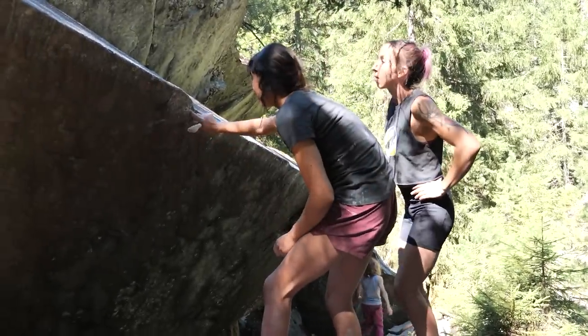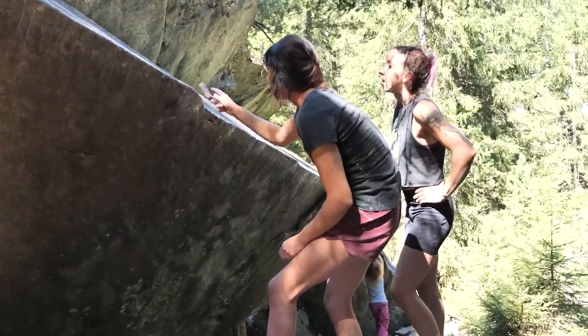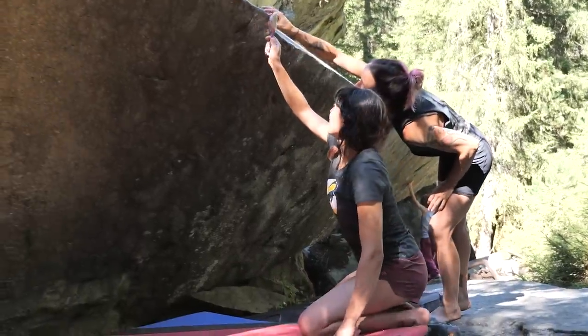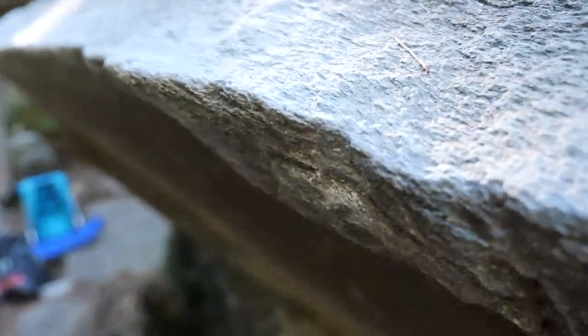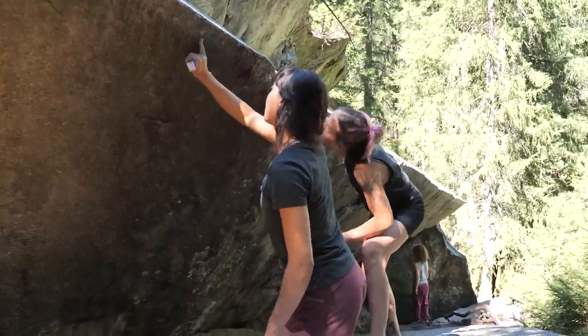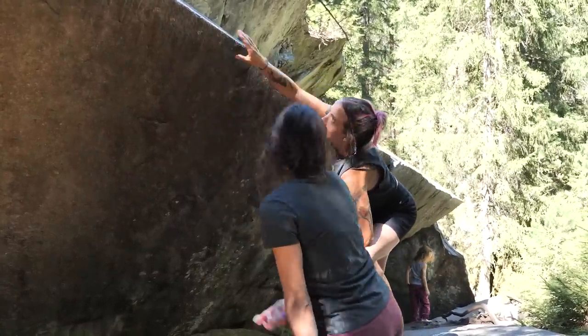Like you can see, this is kind of like a flake, and you're like, oh, that's going to be a good hold. Can you kind of see it sticks out a little bit. Yeah, and so you kind of know, oh, that's a flake that comes out and it's going to be good. Whereas here, for instance, you can tell because there's no other formation. It's just going to be a flat edge.